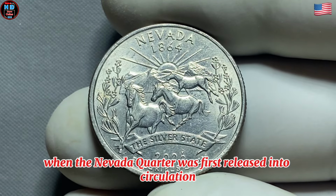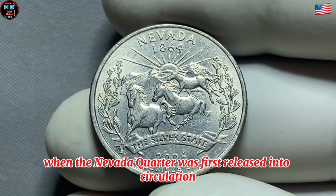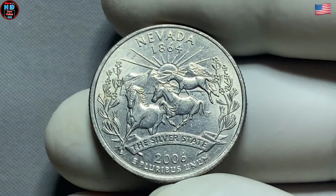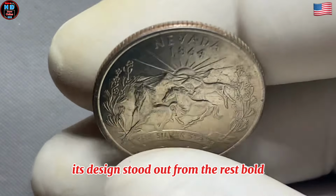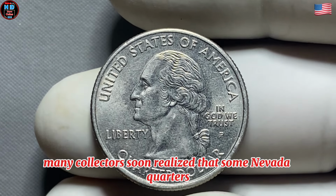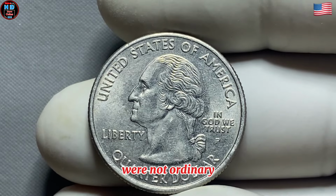When the Nevada quarter was first released into circulation, people across America scrambled to find one for their collections. Its design stood out from the rest, bold, vivid, and filled with movement. Many collectors soon realized that some Nevada quarters were not ordinary.